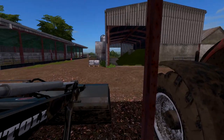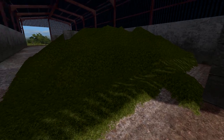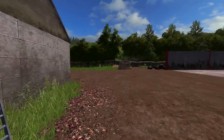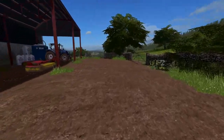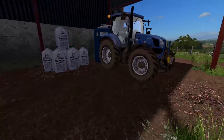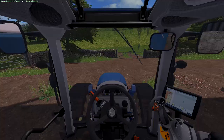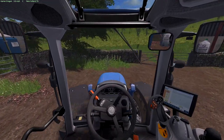Got to turn it off. So as I said in one of my previous videos, we do have quite a bit of grass stored up in this shed here. And I also have a little bit just around the corner over here, which we need to tidy up a little bit. But we don't need two tractors up here. So what I've decided to do is this little T6 will come down to the main yard.